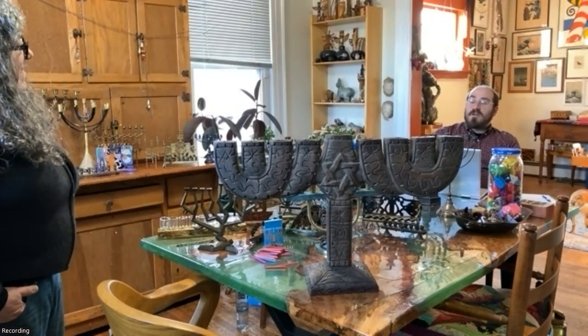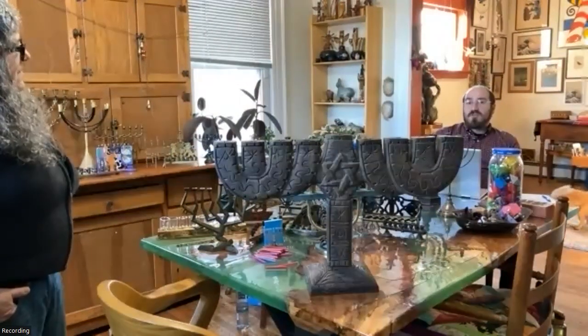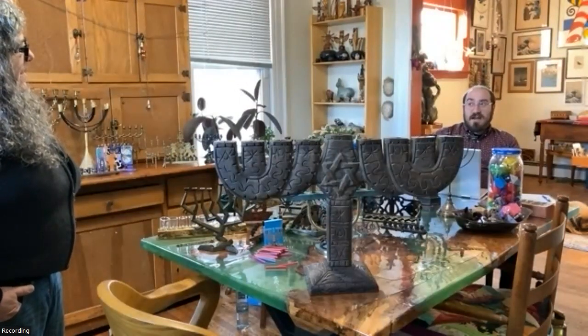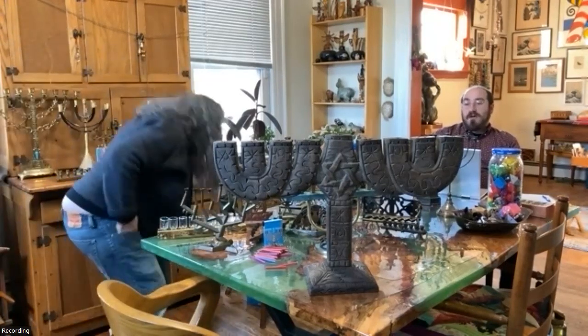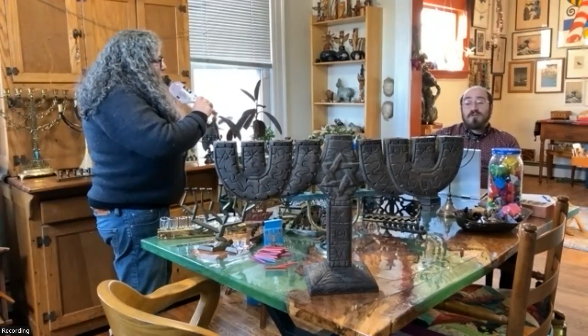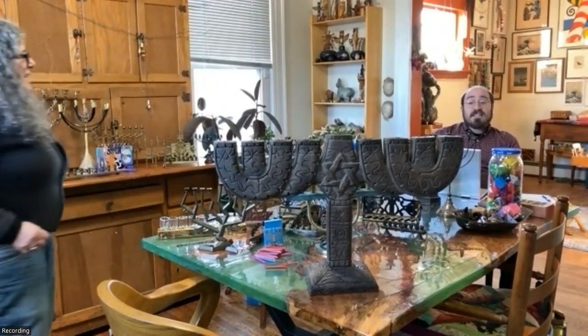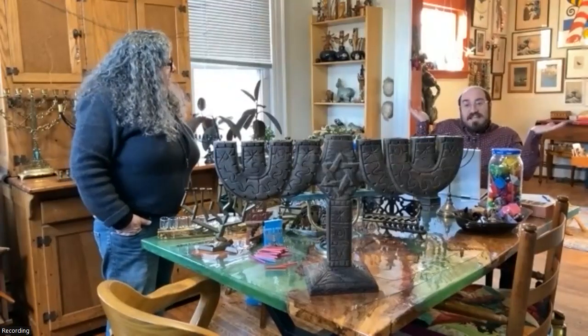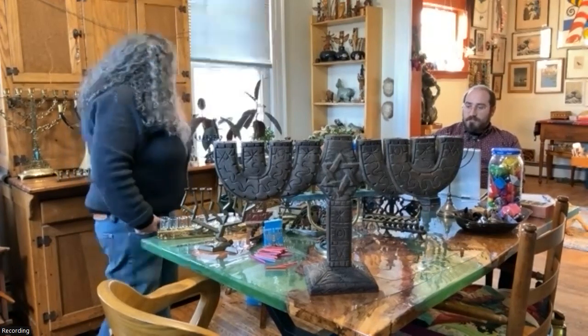So the crazy thing about this menorah is that the American Jewish Historical Society just posted on social media a photo of a Hanukkah party from a Jewish group in Rio de Janeiro, Brazil, from the 60s that has exactly the same menorah. We don't know, obviously, if it is the same piece, but it's the same maker and designer, absolutely. There's no confusing it.